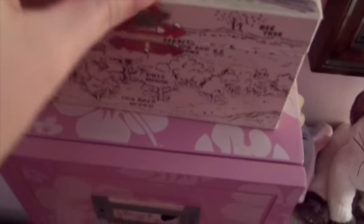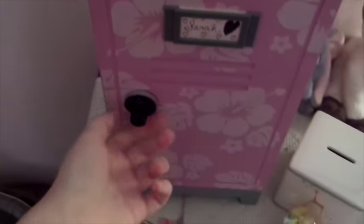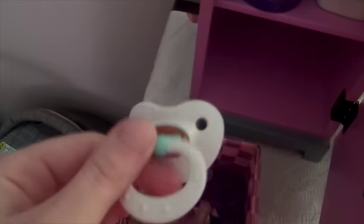And then this little locker, I keep this little basket. It has unmodified pacifiers in it. I just mostly use these as props, and so there's all kinds of ones in here.